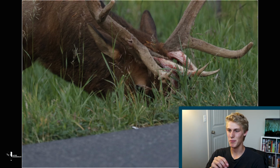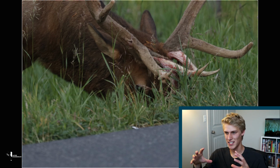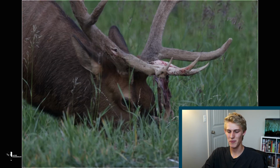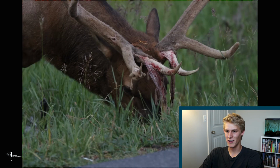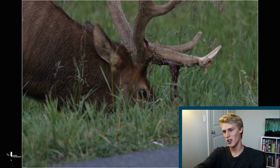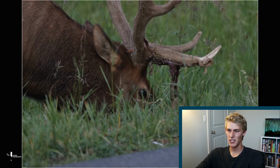You can't see his eye, but I was going for really close up, see the eye, see the blood on the antlers, and it's just face in the grass, that tells such a story, but I couldn't get close enough. My lens wasn't long enough. He's right on the road. There just weren't quite the right variables. I could Photoshop the road out, and then this photo could maybe work. I could clean it up a little bit. Because look at those antlers.